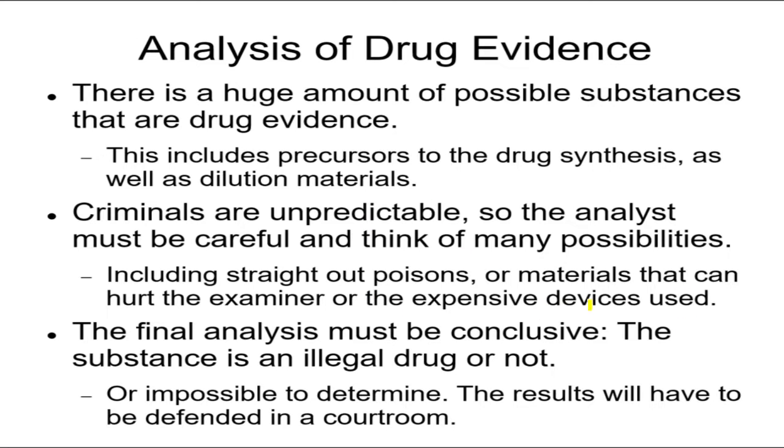So again, the analyst has to be aware that there might be a lot of strange stuff in the stuff that they find at the crime scene. The test that the forensic analyst must do on these drugs must be conclusive. It is this drug, and specifically this drug, and it is here for a certain amount. They must know. They can't just have a cursory examination or even a presumptive test. They must get a conclusive test. They must test it more than once to make sure that it's the suspected substance they concluded it is. It's got to be defended in a courtroom, so they've got to get a clear answer as to what it is.